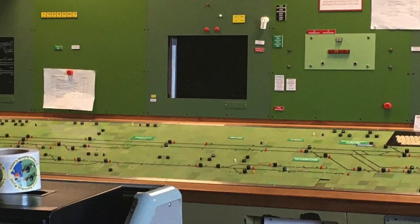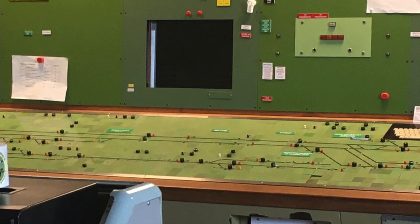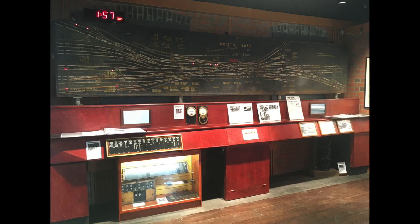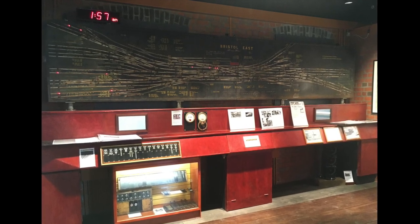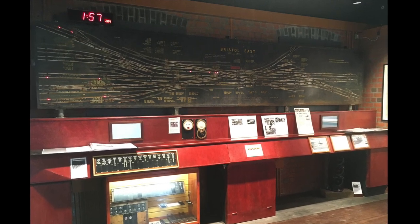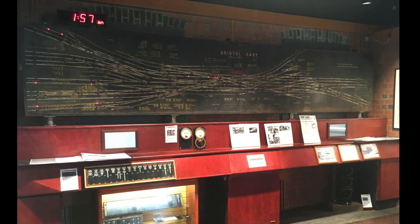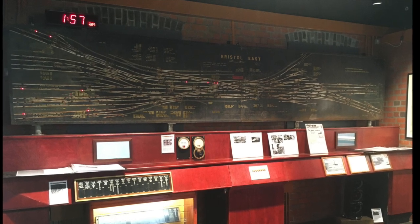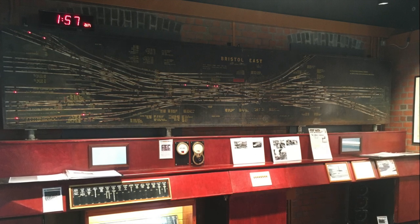And then as you look around the corner, you come across this amazing signal board, which is from Bristol East. Look at all those points, and there's little lights on there. I think some of the signals actually move in the room when you move one of these buttons and switches, so there is some interactive stuff as well. So don't forget to check out the air raid shelter and the signal rooms here at Didcot as you're passing the loco shed. So right, we're going to carry on and hopefully grab a sneaky train ride back.